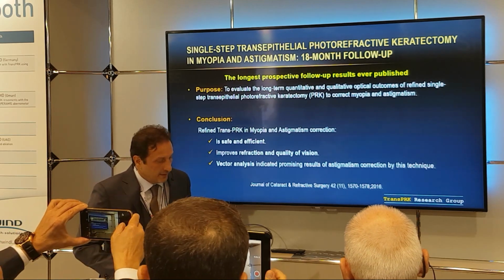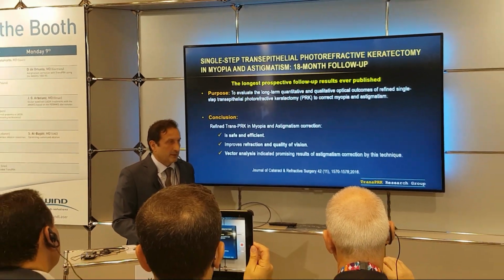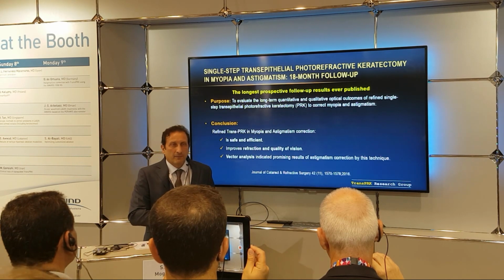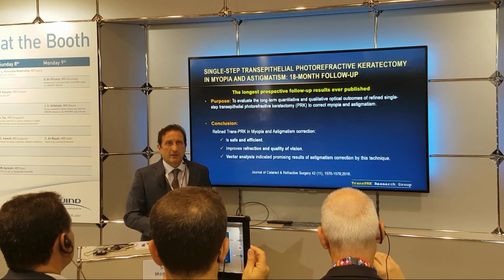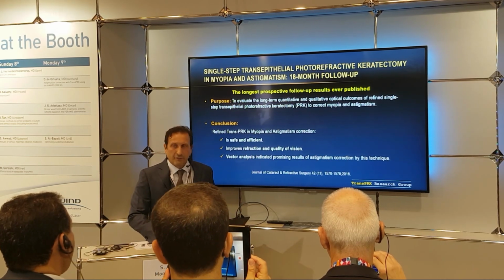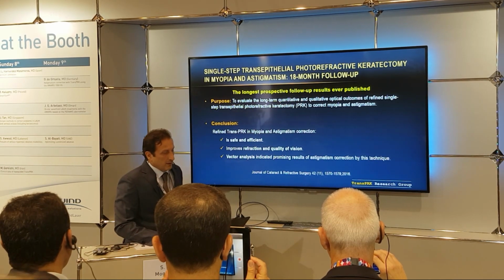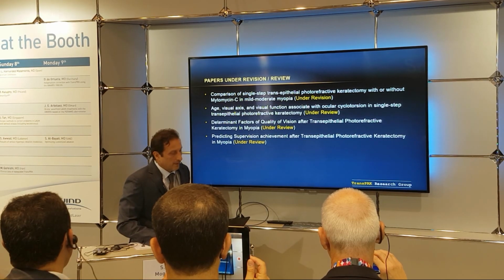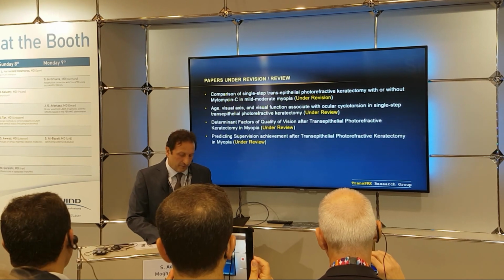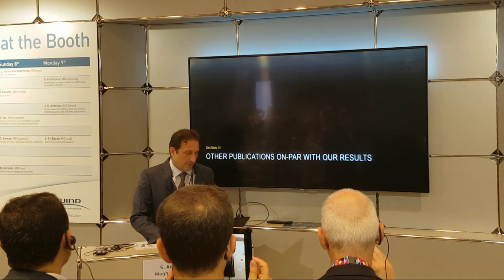This is the other study that we ran, and we published it in JCRS. In this article, we try to explain all the tricky points, or the differences, of the refined TransPRK compared to the conventional one. And here you can see our papers that are under revision or under review. We are waiting for the response.